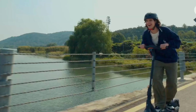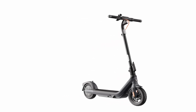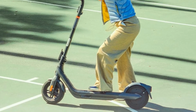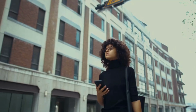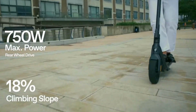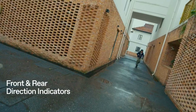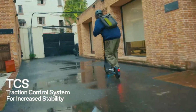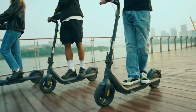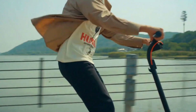Fitted with 10-inch air leakage-proof tubeless tires, the E2 Pro provides a comfortable ride with reduced risk of punctures. It features a front drum brake and rear electronic brake, ensuring reliable stopping power. It includes LED headlights, tail lights, and left/right turn indicators, enhancing visibility and safety during rides. It is compatible with the Segway Ninebot app, allowing users to track ride statistics, adjust settings, and enable features like Apple Find My for scooter location tracking. The scooter weighs approximately 18.8 kilograms, 41.4 pounds, and supports a maximum rider weight of 120 kilograms, 265 pounds. Its foldable design facilitates easy storage and transport.